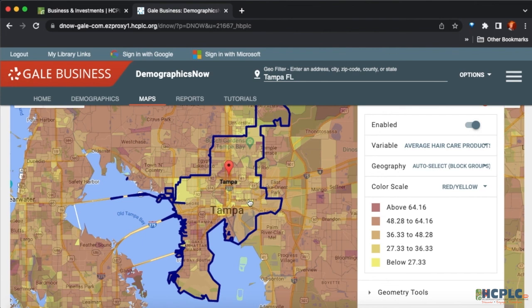It's still filling in here. Okay, it does take a while for it to populate that map, so you do have to be a little bit patient. I thought it was looking a little more yellow than I was expecting. But here we go. We see the redder it is, the more people are spending money on hair care products. So right here in this part of South Tampa, it looks like a good area where people are spending hair care money, but not bad all over South Tampa and up into Hyde Park and West Shore and everything.